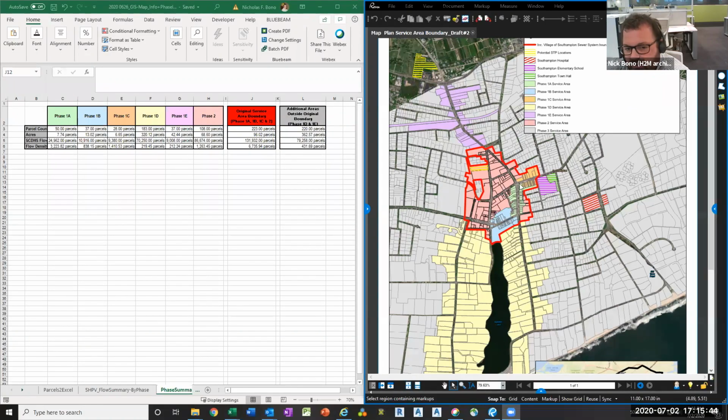So in addition to that, within this core area, I had looked at also potentially considering the inclusion of the properties that abut Nugent Street over here. And also on the map for your reference, I've highlighted the Southampton Elementary School because I know that's been a topic of consideration, as well as Town Hall, Southampton Hospital, and the treatment plant portion of the property. And what I want to also draw your attention to is this area, which was originally considered about 5 years ago for siting of a treatment facility, but has since been purposed for emergency response building.